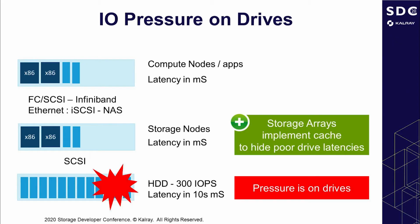So I told you, remember those drives, those numbers, 300 IOPS, right? HDD. Pressure is really on drives. Storage nodes as well as compute nodes were demanding milliseconds type of response time. Remember those numbers are on SAP like 25 years ago. Usual protocols between compute node and storage node were Fiber Channel, SCSI, InfiniBand, some NAS here, while the backend from the storage node were only SCSI. So the pressure is on drive.